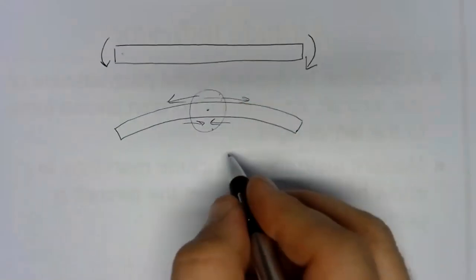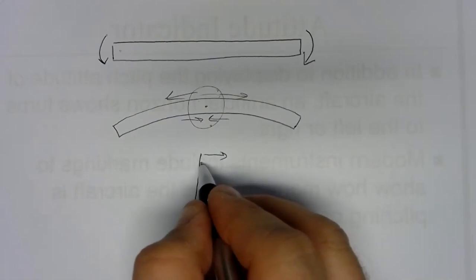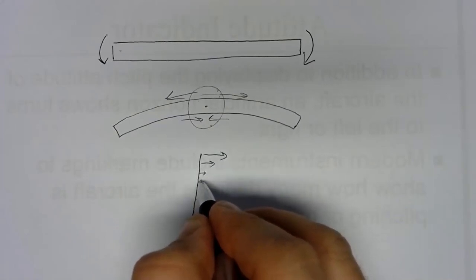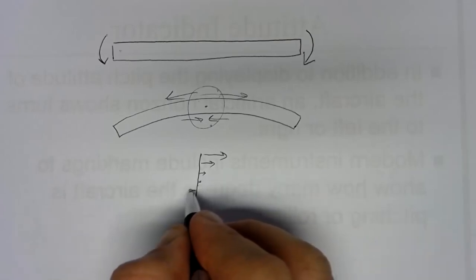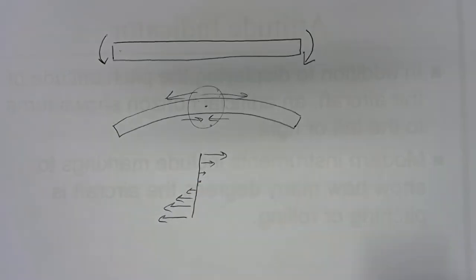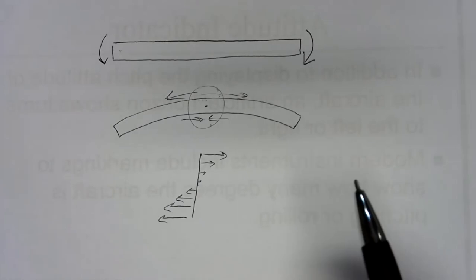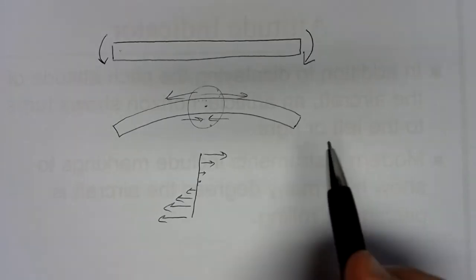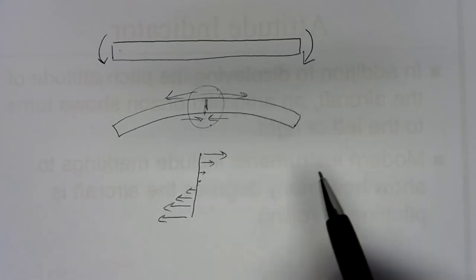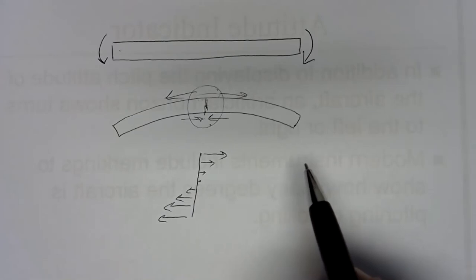And if we were to zoom in on that area, what we'd see is tension on the top, and that tension gets lower and lower until there's nothing at the center. And then we'd see the direction switch. We'd see compression on the other side. That's what the state of stress is looking like inside the beam. Part of the beam is in tension, part of the beam is in compression. At the neutral axis is where it switches. So what we say is bending is a combination of tension and compression. So combination is a mix. So we can't say something's truly in tension or truly in compression when it's bending.